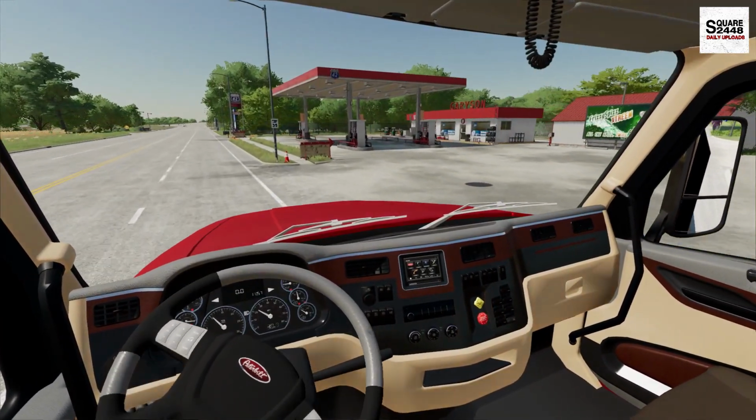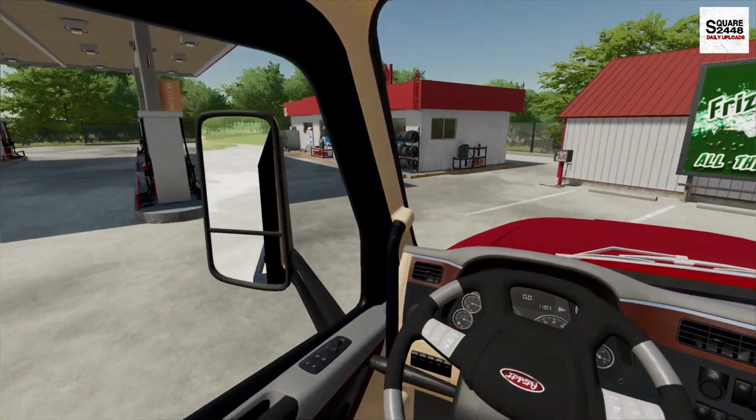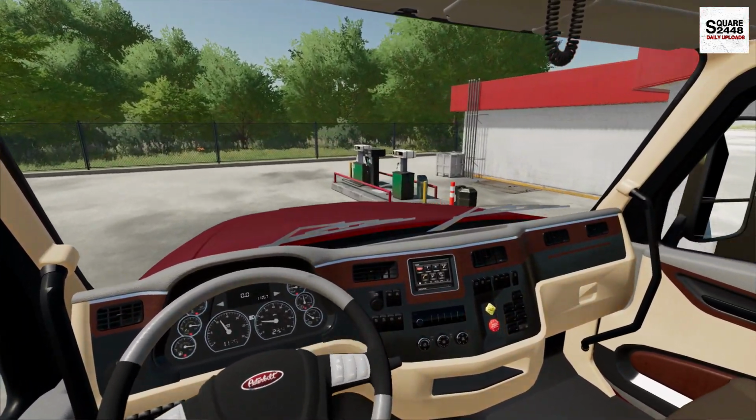But we are now getting here at the mechanic shop, and let's see, I think they want it on the other side here.